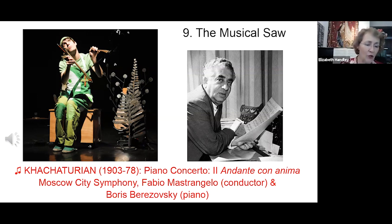A violin or cello player can prime his or her bow with rosin and draw it across the teeth of the saw. I would have thought that would break the horse hairs, of which hairs from the tail of a horse are used in the bow of a stringed instrument.